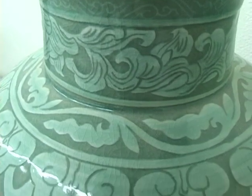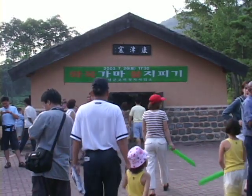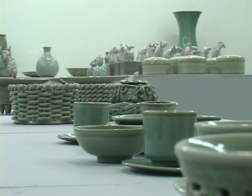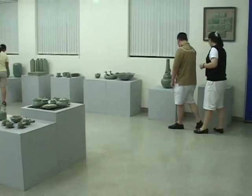Today, the 1,000-year-old tradition of Goryeo Celadon production is being revived again. Visitors to Korea will see these ceramics proudly displayed in both traditional and modern forms.